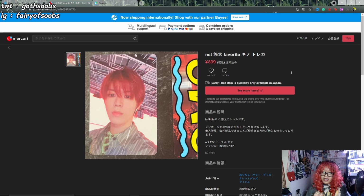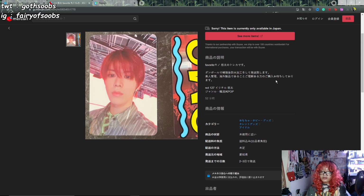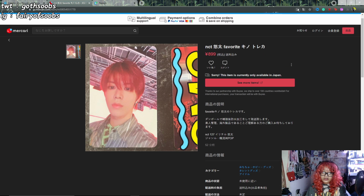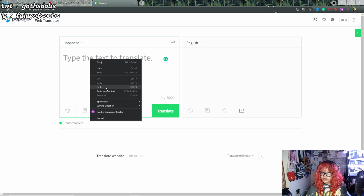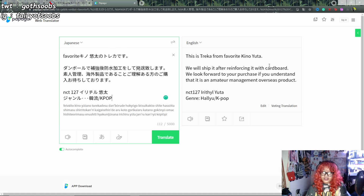So before you do absolutely anything on Mercari Japan, what I like to do is copy and paste this entire description, because whatever is in this description is important. It's there for a reason. Obviously, if you want, you can just Google translate the page, but I like to go into Papago because it's way more accurate. Just copy and paste the whole thing, and then you will see just a basic rundown of what the PC is.